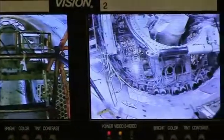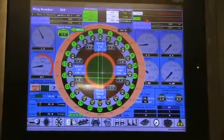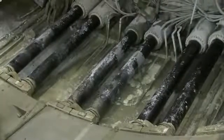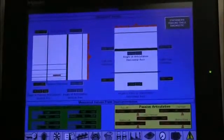After monitoring the ring installation from the control room, it's time to start boring again. Each of the green circles on the monitor represent the hydraulic jacks around the circumference of the TBM. By pushing off the concrete ring, the TBM starts moving again. Operators can adjust individual jack pressure to steer Alice, keeping her on course.